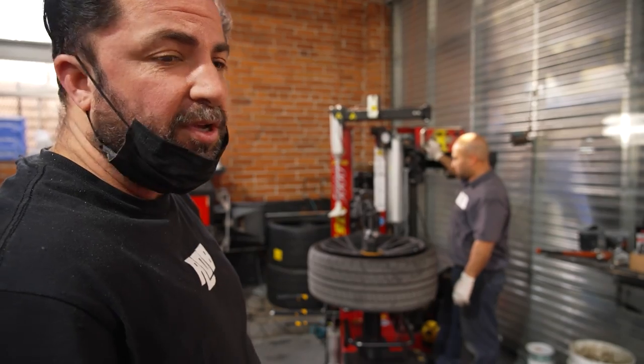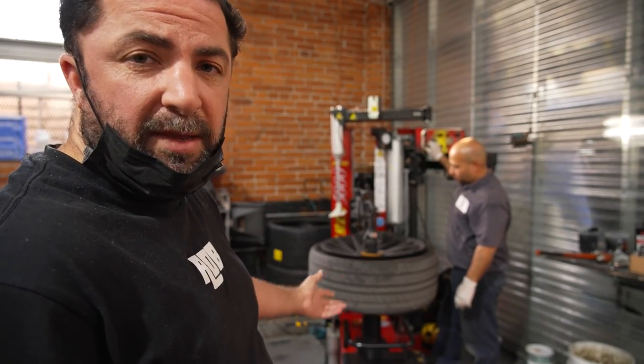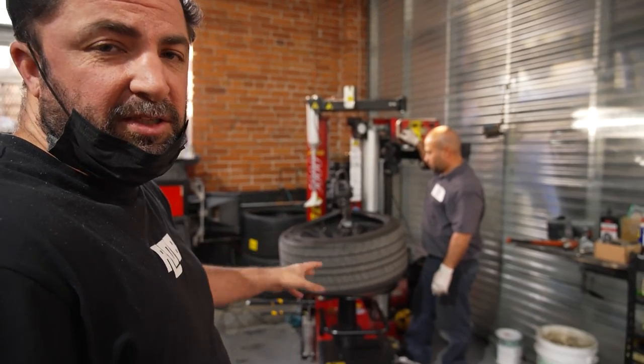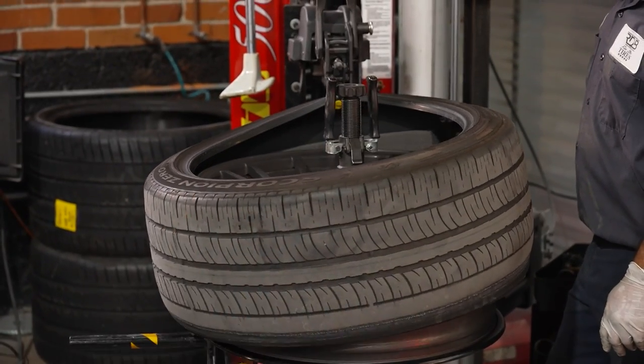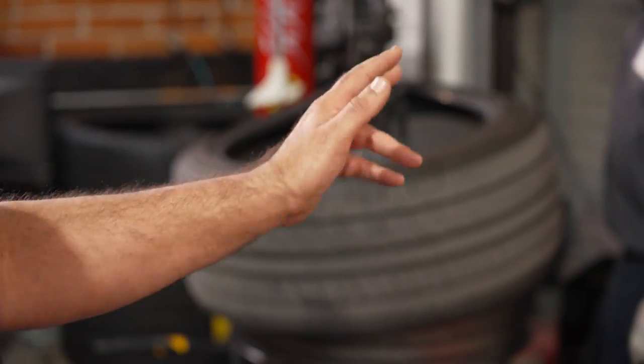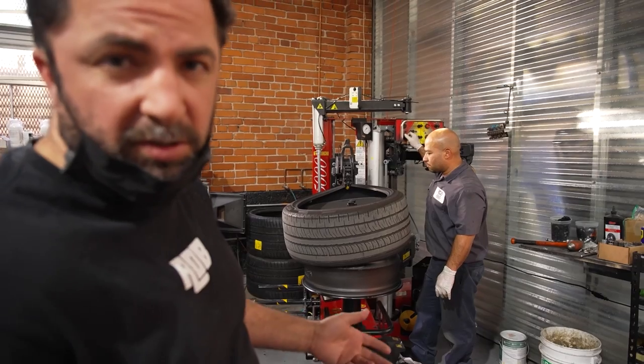And the most important is this machine will not damage wheels. So expensive wheels, anything that's custom, this is designed not to damage anything. Versus, you know, the older machines that are very hard to work with. But Santos is good at what he does. He used to work on the older machines and put 24s on the older machine.